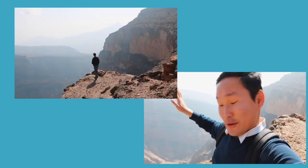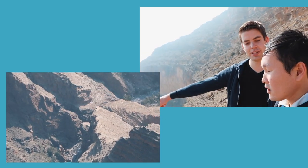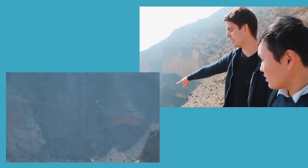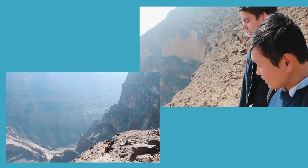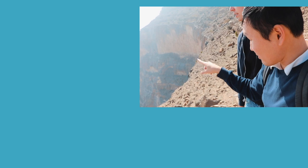We're in the Middle East, so there's no such thing as fencing off. So any one little slip and whoop, that's it. All the way to the bottom. Dude, it looks like what used to be a wadi down there, but the riverbed dried up.